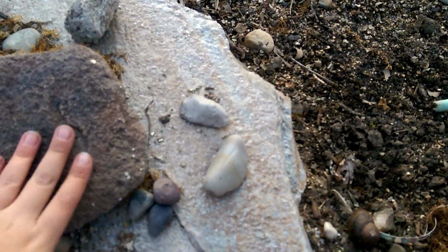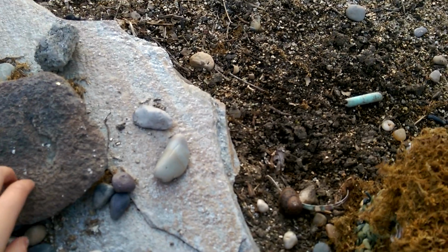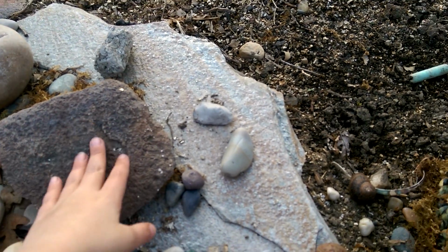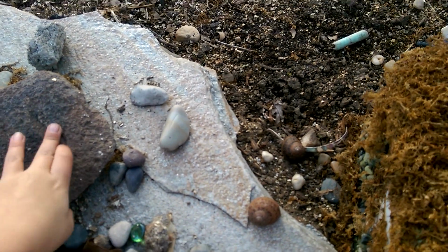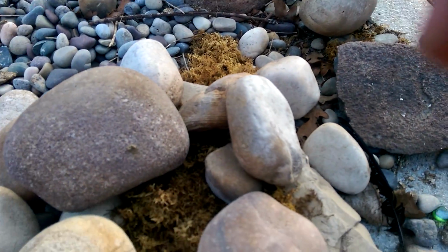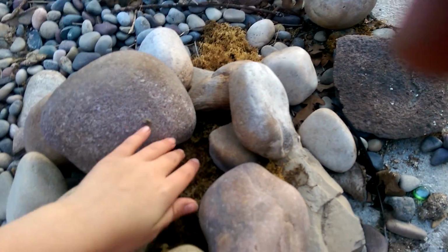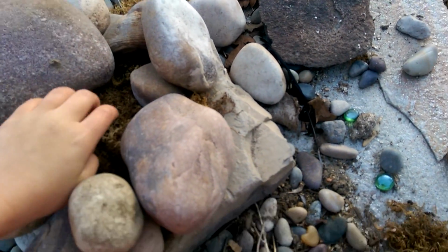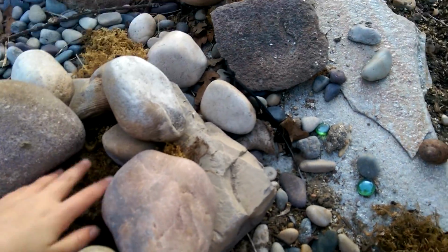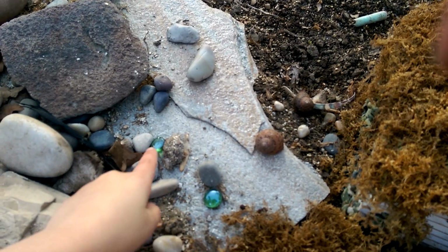And here's just a tiny little house that some little tiny bugs live in, but they're just gonna be some toys. And this is a little home too that's made out of rock and this grass stuff. And I'll show you all my treasures.